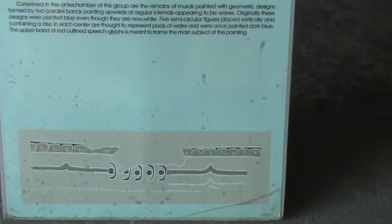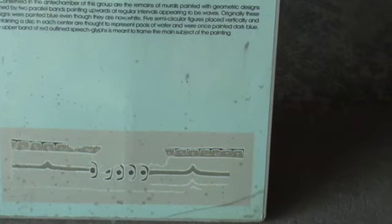Okay, this room, and this is a note, this room will indicate murals painted with geometric designs formed by two parallel bands pointing upwards at regular intervals. Five semicircular figures placed vertically and containing a disc in each center are thought to represent pools of water and were once painted dark blue. The upper band of red outlined speech glyphs is meant to frame the subject of the painting.